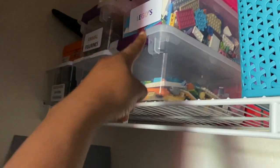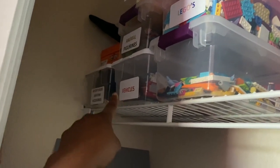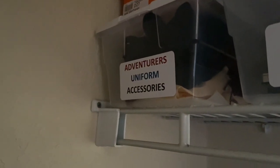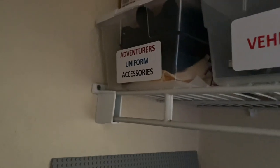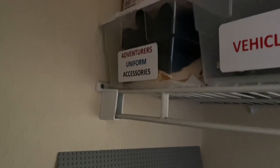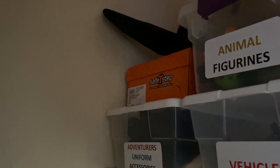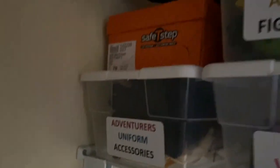These are the Legos. This is Lego Overflow. Animal figurines, vehicles. This is some Adventurers. I'll show you up close. Adventurers uniform accessories, because this is a part of our Adventurers club that both me and my daughter are a part of. I'm a teacher and she is of course a member. These are just the shoes that go with the uniform there.